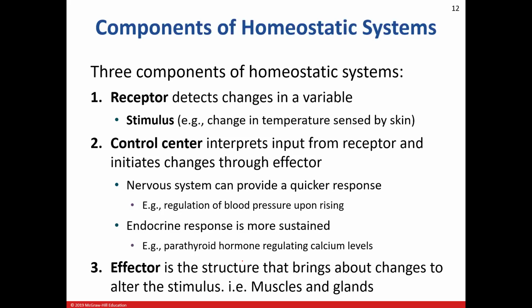So there's three components when we talk about our homeostatic systems. The first component is a receptor. The second component is our control center. And the third is effector. I need you to know those terms because you're going to hear me saying it constantly all the time. So let's talk about the receptor.